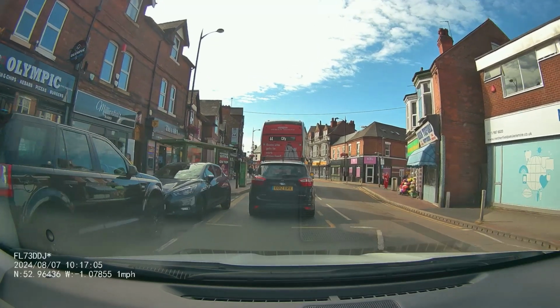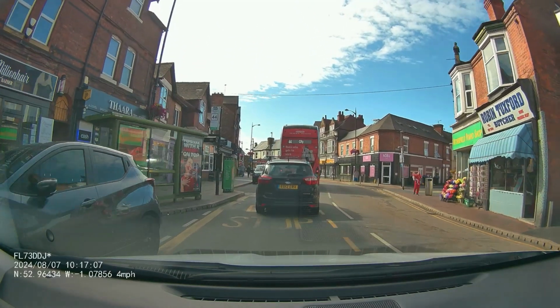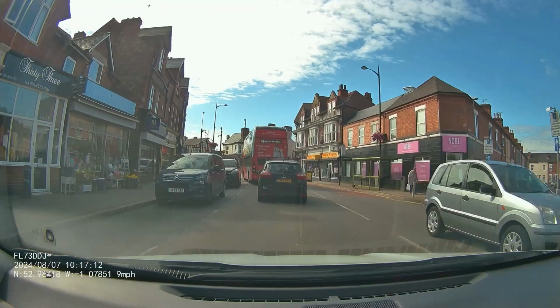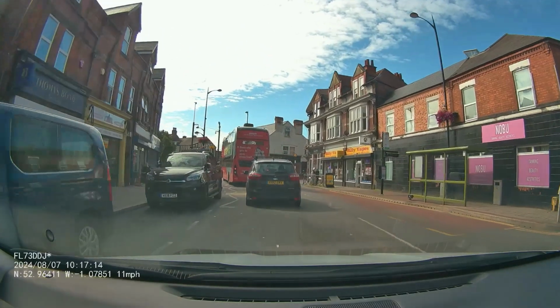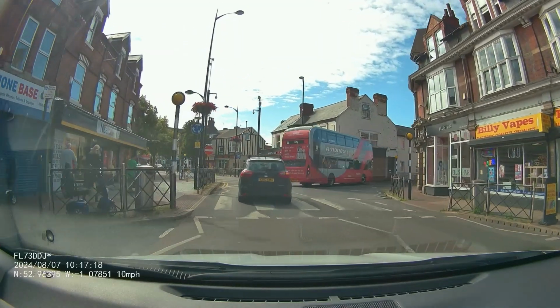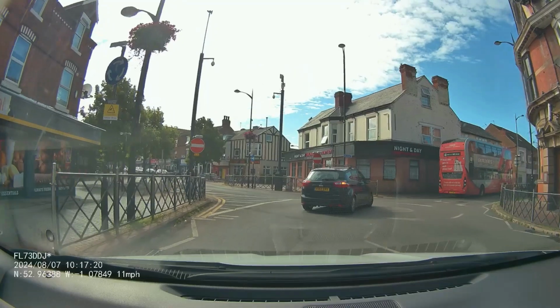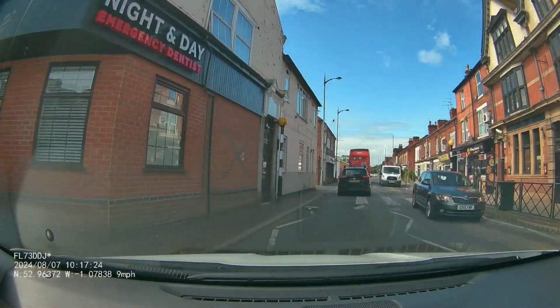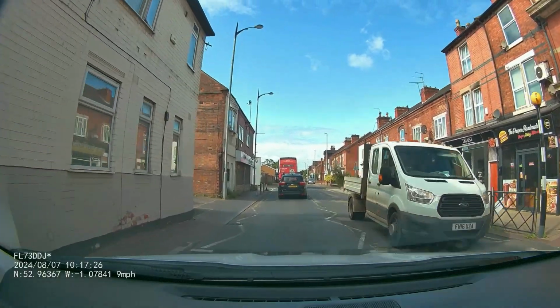Making your way down a high street, remember to keep your eyes moving, cover those mirrors, looking out for pedestrians, cyclists, cars pulling in and out of parking areas. As we come up to the end of this one, we're going to be going right at the mini roundabout. You'll notice the no entry sign for the straight ahead exit. If you're coming down here on your test, the examiners will not say a word. They will expect you to spot those signs and follow it round to the right.